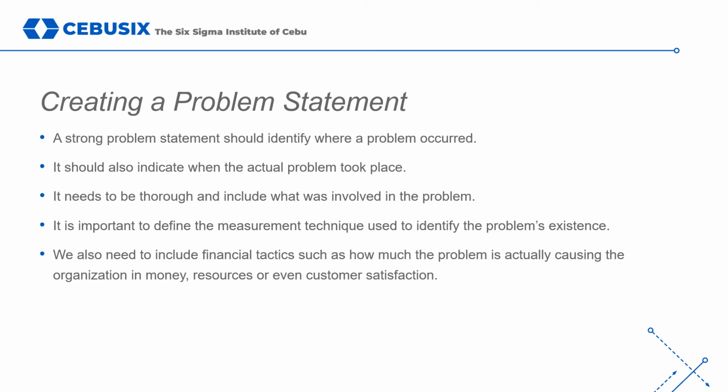Specific problem and objective statements are critical to Six Sigma project success for several reasons. Being as specific as possible sets up appropriate expectations. Creating strong problem statements lays a stable foundation for the rest of your project, gives the team a beacon when they get overwhelmed, and reduces the chances of scope creep and misunderstanding.